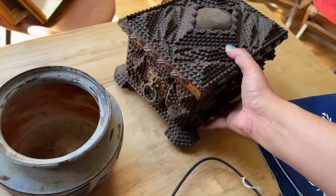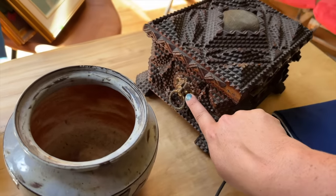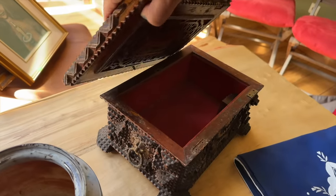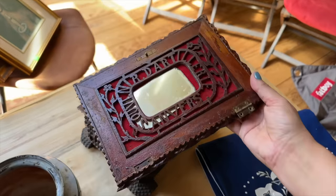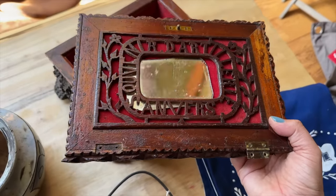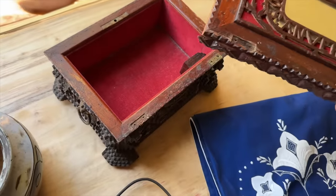The fact that I found one for only €50 with lion door knockers on it is just incredible. It opens up and falls apart, but that's okay because it's super old. It even has the original mirror. It wasn't broken. It just needs to kind of slide over and I need to get it in place.